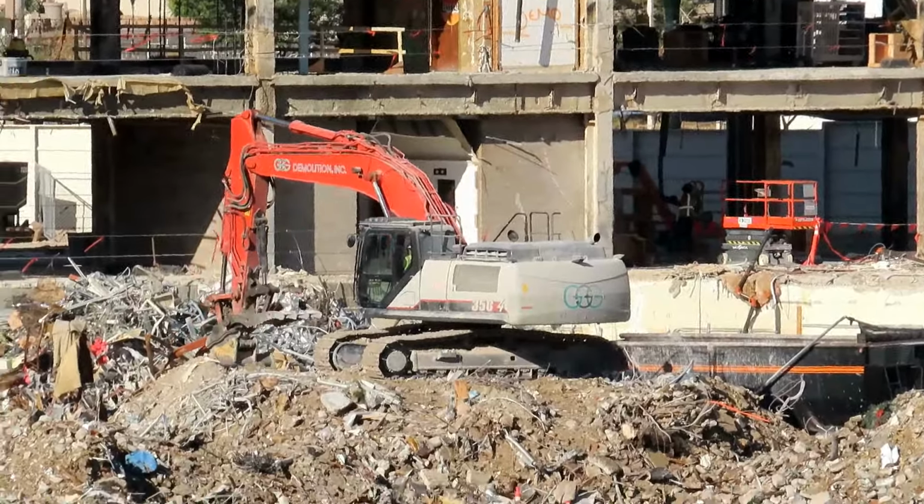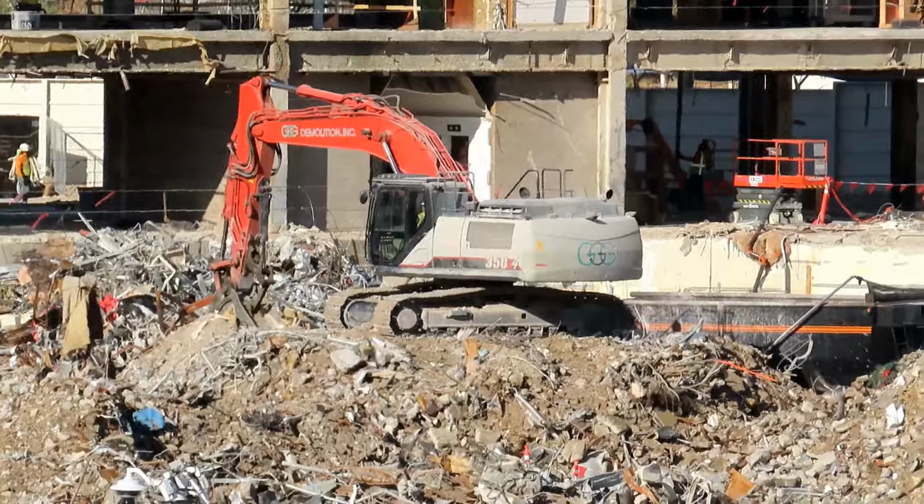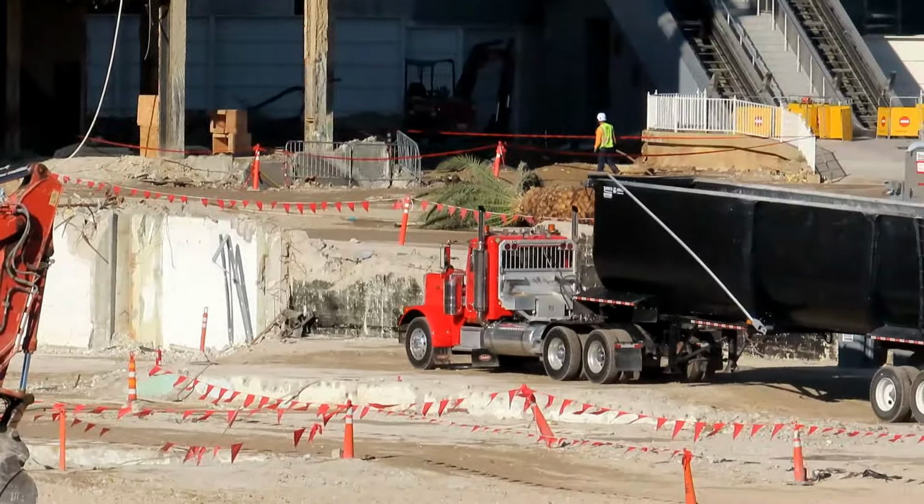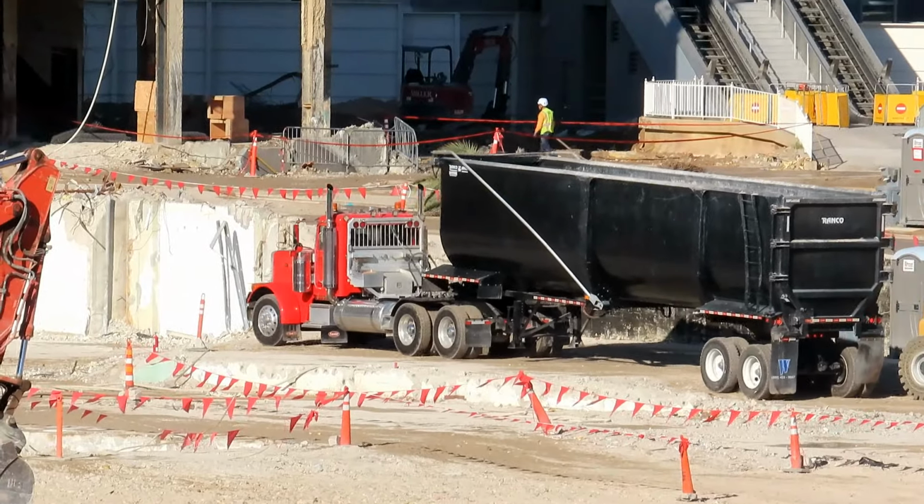Alright, so we can see this excavator filling up the trailer, and then we got this other one. Looks like it's coming up right behind just to wait, so they could just keep hauling this stuff out now.